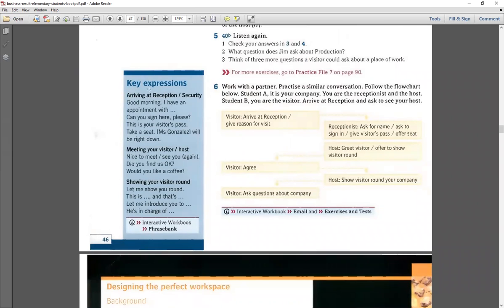Anyway, look at these expressions here. Important still. When you arrive at a reception or security, you greet the person. You say good morning or good afternoon or good evening. And you say, I have an appointment with, and you name the person you're meeting, whether he's a director or a manager or whatever. Sometimes they ask you, can you sign here, please? And they give you your visitor's pass. Take a seat, and this person will be right down to see you.